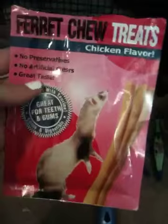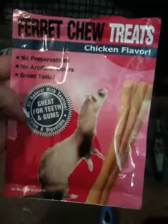Don't like that. Then I have their treats, their little chew bone things, and they love these. These are really good. I've seen lots of reviews about these. This is not for you to chew on, and they really like these. So yeah.